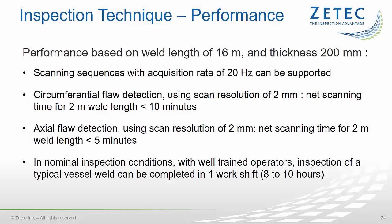After clearly defining the inspection techniques, we have also determined the extent and the resolution of the scanning sequences to obtain full coverage in accordance with the code requirements. Let us now try to quantify the performance of the system in terms of inspection speed. At this time, I will consider a vessel weld with a wall thickness of 200 millimeters and a circumference of 16 meters. For the examination volume, we will consider the width of the weld and a ½ inch extra on either side of the weld, just like we saw on the various slides in this webinar.